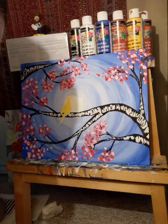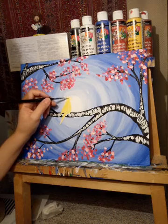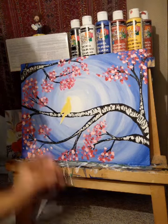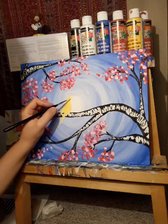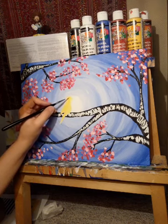Mine's not sitting on my branch. Maybe he's flying. Is he flying? Mm-hmm. That's it. Maybe the other bird said something to upset him. And he's flying away. He's like, I'm not staying here.